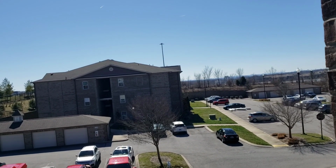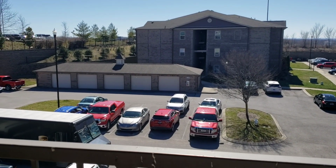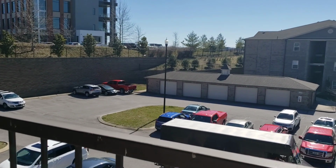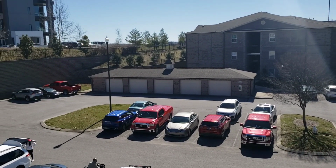In garages, they are available to rent. Oh, really? How much more is that a month? I believe $150. Oh, a month? Oh, Lord, no. No, no, no. $150? No.